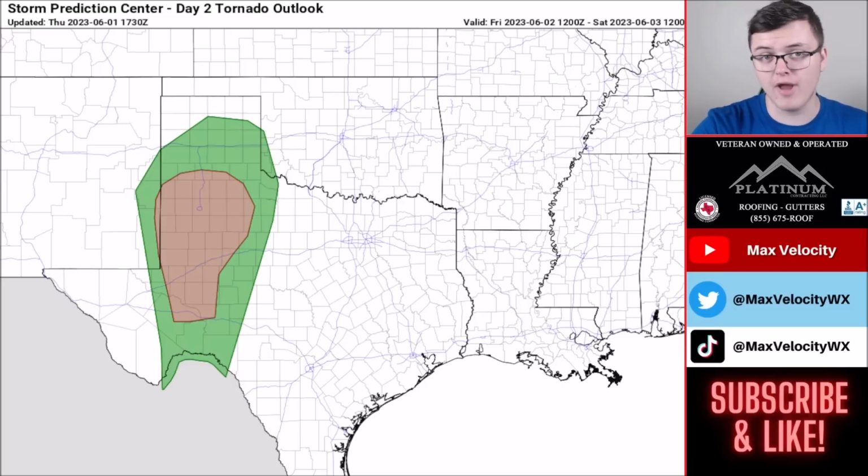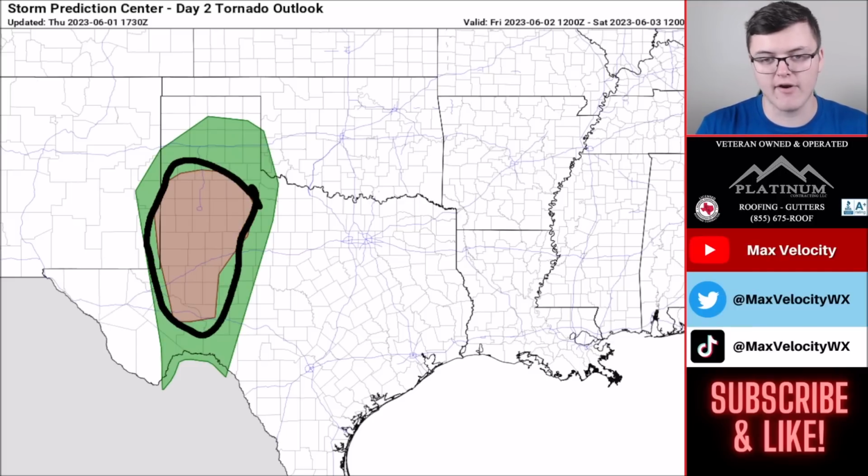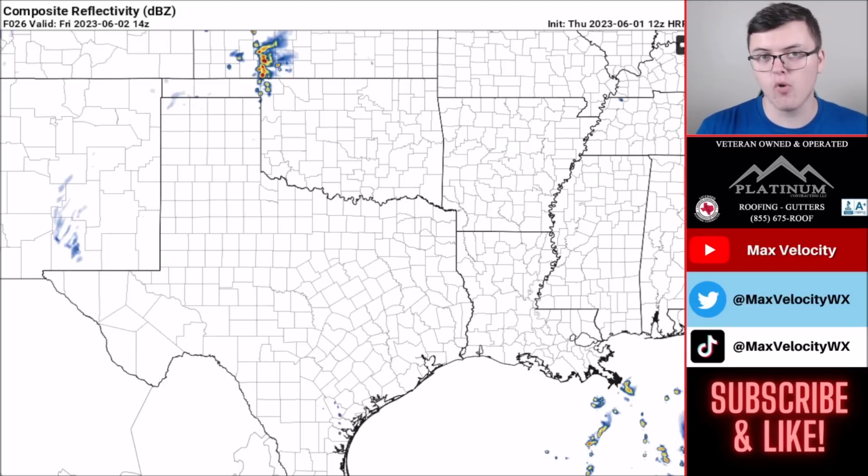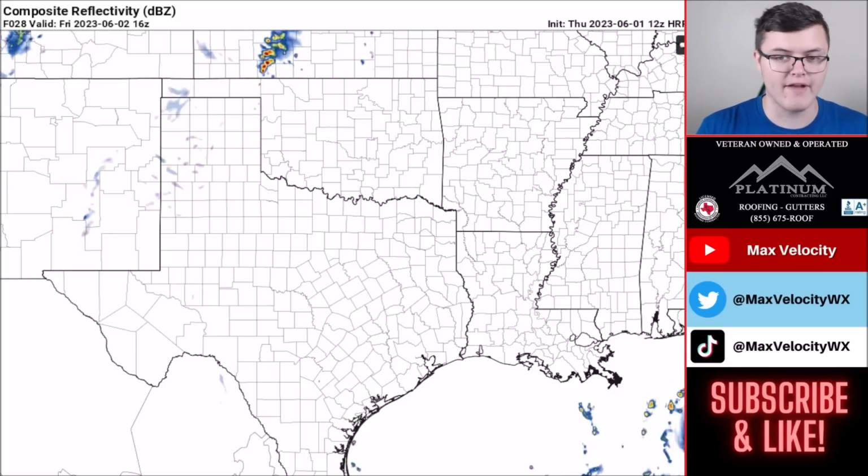Tornado risk is also not really high. It's not on the lower end, but there is going to be a chance for at least a couple of tornadoes. That's primarily going to be back in the Midland area, and maybe through the Amarillo and Lubbock region. But overall, again, severe weather tomorrow will be a little bit more concerning than what we've seen the last few days, because look at this.